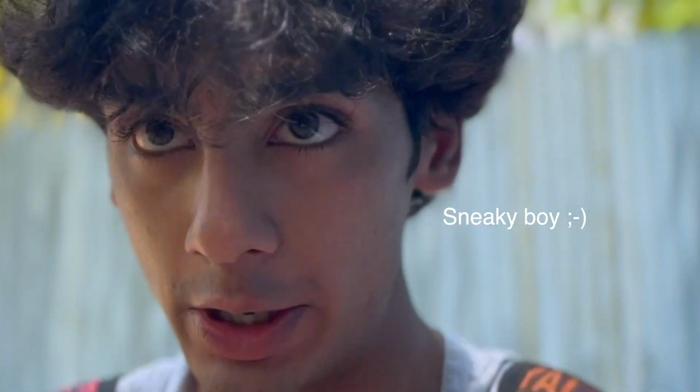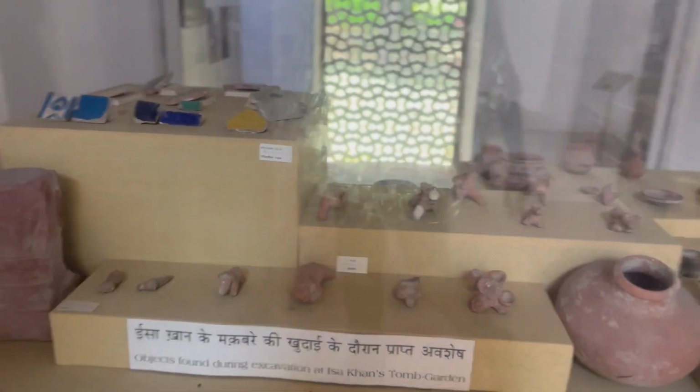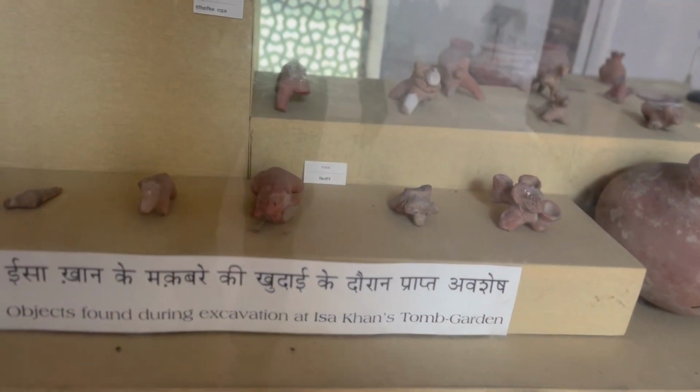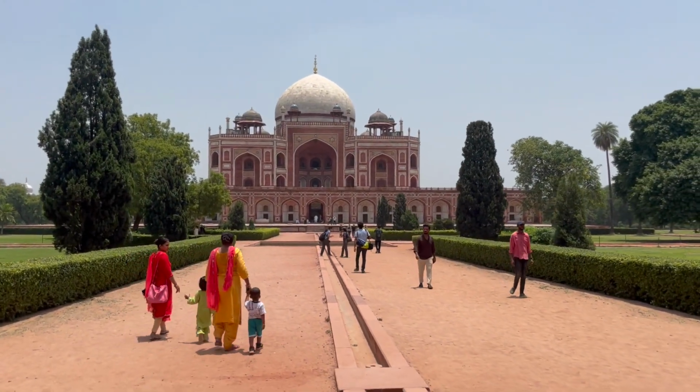I have reached the Humayun's tomb, and again they snatched my tripod, but I do still have my microphone, which is good. These were the tools that were found in Isa Khan's tomb. Here we go, Humayun's tomb. It's centered in a square garden.